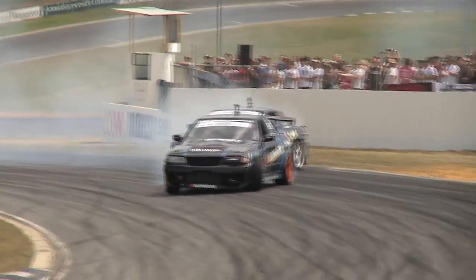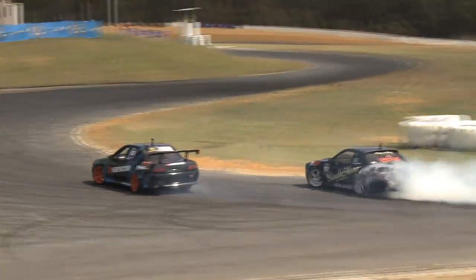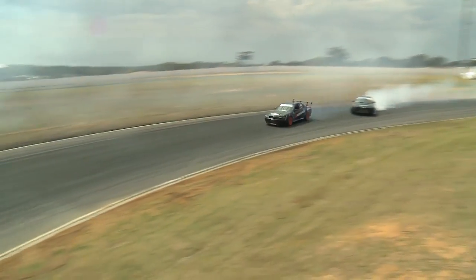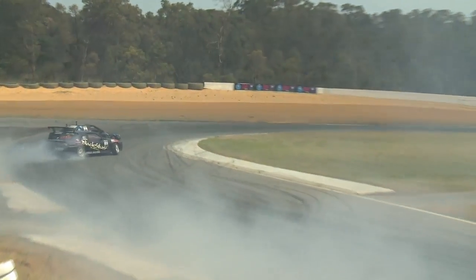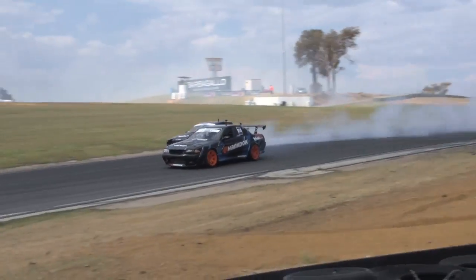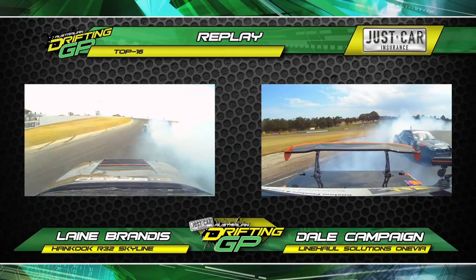and now you can see just how much closer Campaign is getting on his chase run against Lane Brandis. A little correction there from Lane, coming into the Achilles radial hairpin, which is out to that outer clip where he needs to be, but Campaign is all over the back of him. Lane was a little bit messy through those Just Car S's, and now as I come into that last corner, Dale Campaign is able to push up on that inside line once again and increase the advantage he had from the first run, and he will take the win.